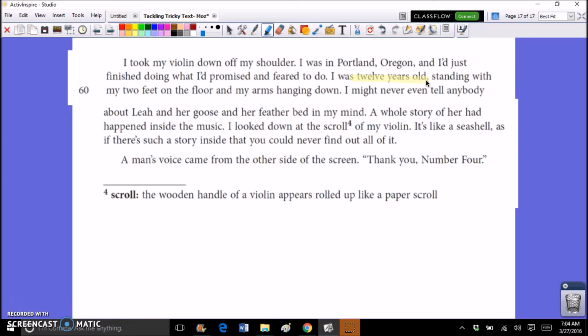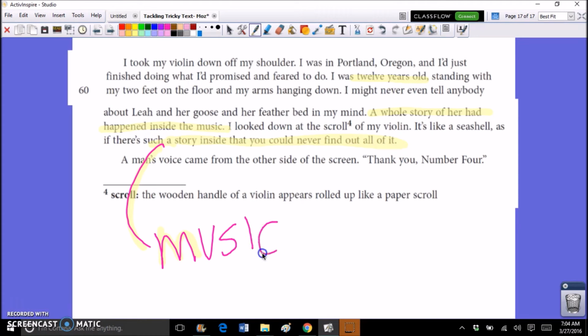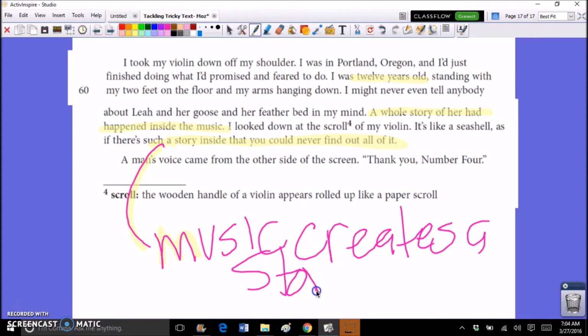I might never even tell anybody about Leah and her goose and her feather bed in my mind. A whole story of her had happened in the music. I looked down at the scroll of my violin. It's like a seashell, as if there's such a story inside that you can never find out all of it. So this really shows you that music, don't write with a highlighter, that music creates a story. It has life to it.